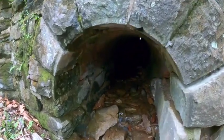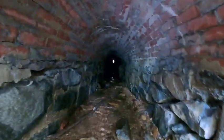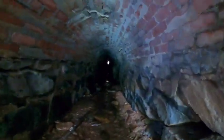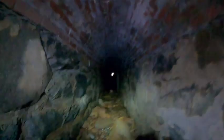But first, so you are aware, when you get to your first set of tunnels, it is quite narrow in order to enter the left-hand side. The right-hand side, I could not see light through, so I would assume that it is blocked up. But you are going to want to squat walk to get in here, and then it opens up as you get inside of the tunnel.